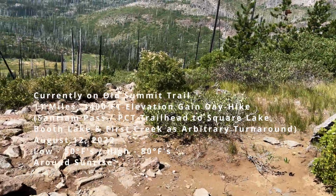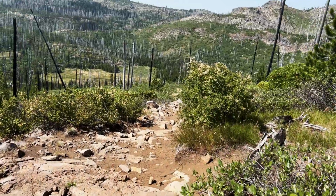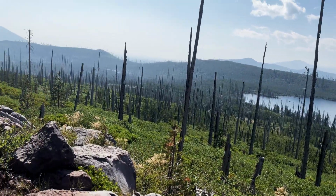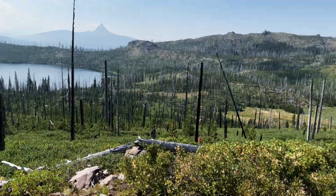As we continue to hike along this epic trail, this is Three Finger Jack Loop, Pacific Crest Trail, Old Summit Trail, Central Oregon, Southeast Quadrant, and I'm going between Booth Lake and Square Lake. You can see a pretty epic burnout. Even have a Round Lake over there, and I think Square Lake is definitely the winner out of those two.